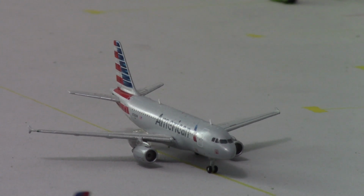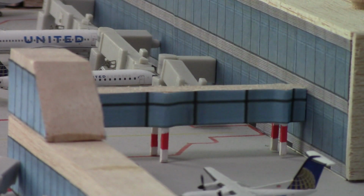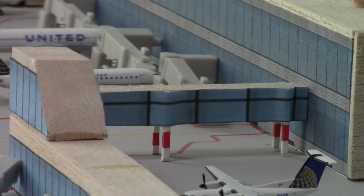Taxiing past the B gates here is an American Airbus A319. This just landed in from LAX and will be pulling into the gate very shortly. One thing I wanted to mention before we continue on is the new footbridge here. This connects Denver Concourse B to the regional gates at Concourse B. It did take a while to make, but I think it looks very good. And yeah, hope you guys like it.